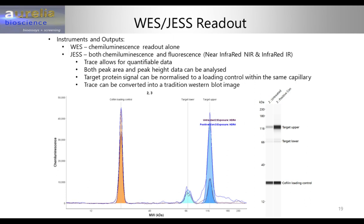Yeah. So we originally purchased a WES, which gave us the opportunity to just do chemiluminescence about 4 or 5 years ago. We utilized that instrument quite significantly, and then more recently, at the beginning of the year, we bought a JES. The difference being that JES is the sister of WES, and JES really gives you the opportunity to do both chemiluminescence and fluorescence. So by utilizing a secondary antibody that's labeled with a near-infrared dye or an infrared dye, you're able then to both quantitate and multiplex two species or more species in the same lane.